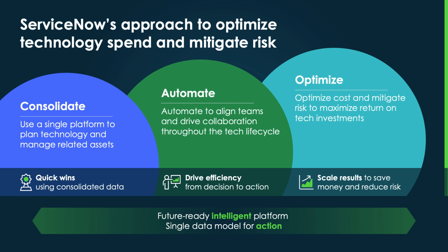Now, when I first looked at this model, I looked at it with critical thinking and thought, well, I want to optimize costs. Do I have to wait that long to get there? And the answer is no. These results actually fit into each stage. So you'll have automation in the consolidation space, and you'll have optimization in the consolidation space, but it's about the focus in that phase. So you will have quick wins, you will have cost optimization, and you'll have things that will benefit.